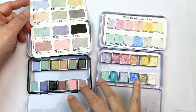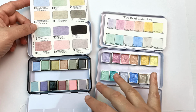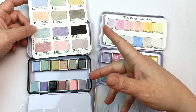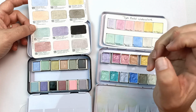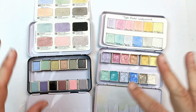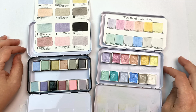I have liked all of the sets by Prima Marketing. All of their watercolour confections are really good. Let me know if you want me to do a review on all of my other sets as well, because I have them all there, I just haven't gotten around to it yet. So yes, I think what I'm going to do is let these dry, think of some paintings to do with them, and see what I can come up with.